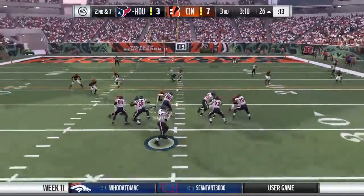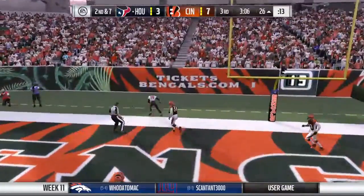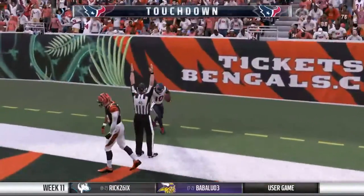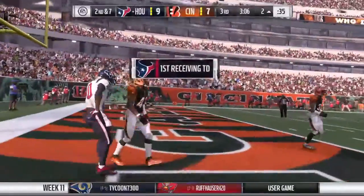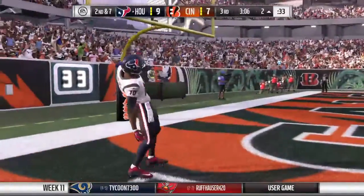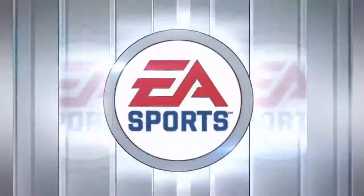Off the play fake. Here's Osweiler. He's got time. Looking for the end zone. And that is caught. Touchdown, Texans. Emmanuel Sanders, his first touchdown on the year. And the Texans have once again taken the lead.